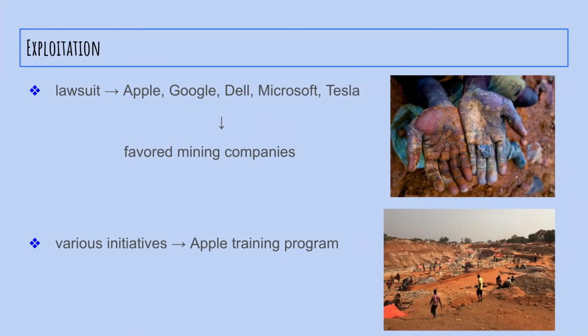Cobalt is used in many other industrial applications, but since the spread of portable electronic devices has increased, a lawsuit claims that Apple, Google, Dell, Microsoft, and Tesla have helped and favored mining companies, which profited from the work of children who were forced to work in dangerous conditions that led to death and serious injuries. These companies have been accused of being aware of local child labor practices and having done nothing to address them. In an effort to clean up its image, various initiatives have been launched, such as the Apple Training Program, which offers opportunities for study and safe work to the very young people removed from the mines.